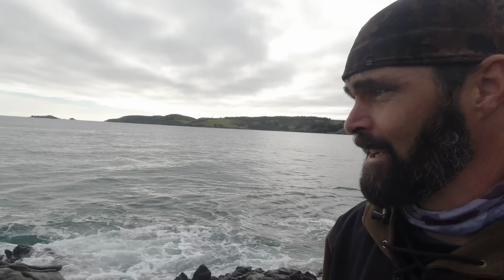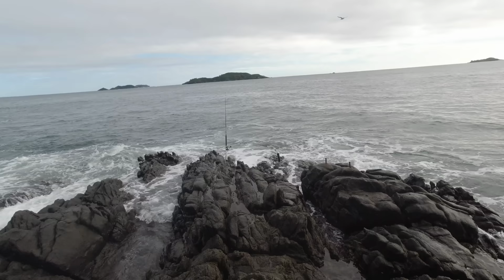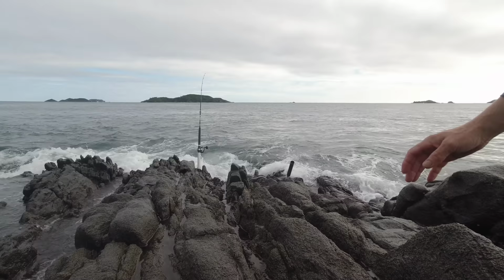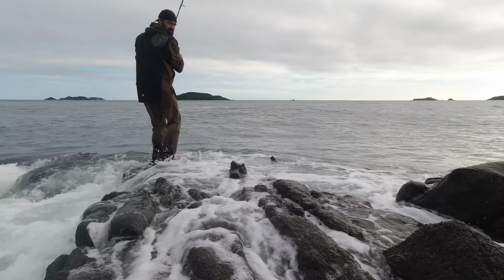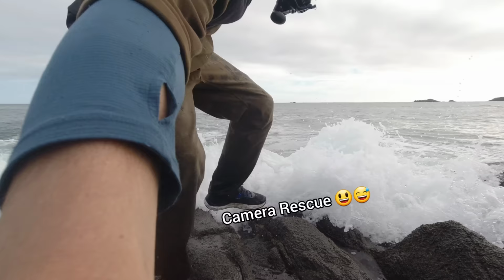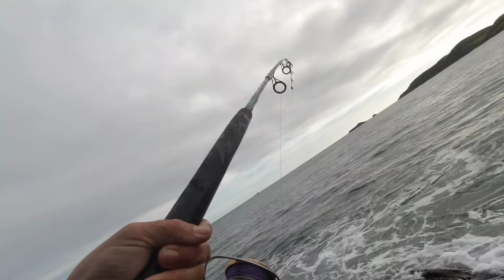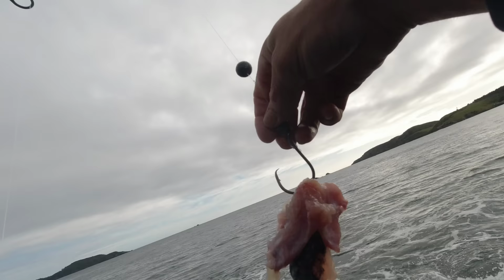The tide's pumping in now. The reel's getting a bit of a wash. Oh, it's got smashed. Man, the big bait's getting smashed.